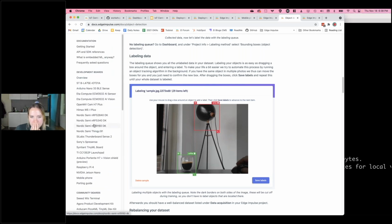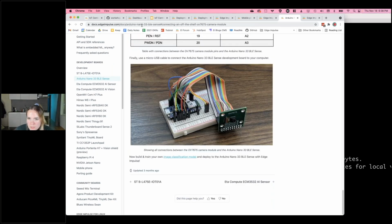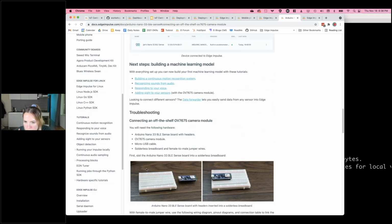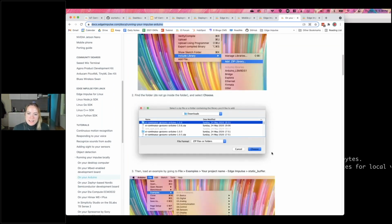Let me find it. Let me see where the instructions are for that. Oh, running your locally Arduino. Yeah, so you can follow this documentation. If you want to use the Arduino library deployment option instead of the proof of concept pre-built application for the Arduino Nano 33, you can follow this tutorial to import the Arduino library into your Arduino IDE, and then open up an example sketch from the Arduino menu. And you can use an example sketch from the library that you imported to flash onto your board, if you'd rather do it that way than using the precompiled one from the studio.